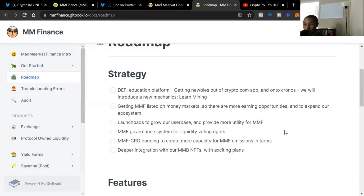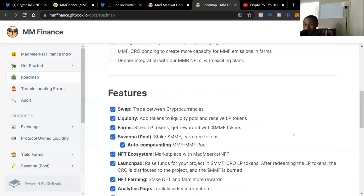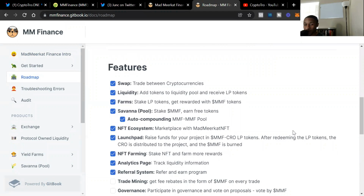So that's also bullish. And then the governance, we already know governance is something that I believe a lot of crypto projects must have, especially DEXs and automated market makers, things like that. You got to have some type of governance to be able to pass things and of that nature. So that's bullish as well. But we go down to the features, man. It's a lot of features that MMF is really getting into, man. And I'm very, very excited to see what's next.